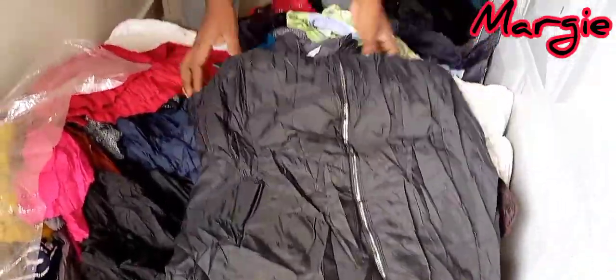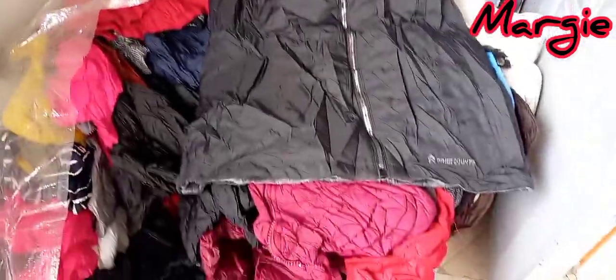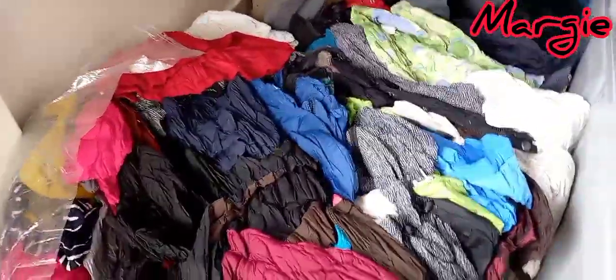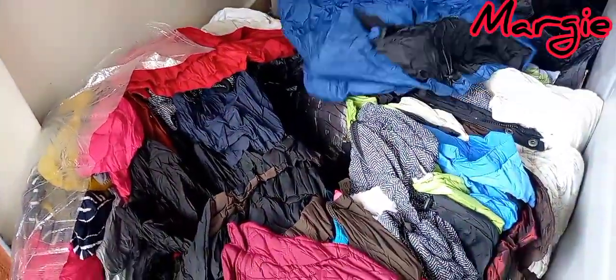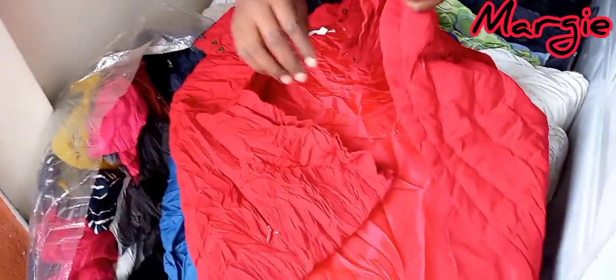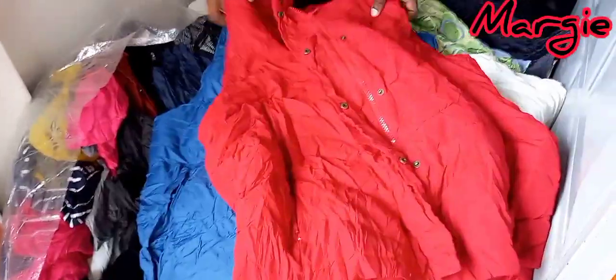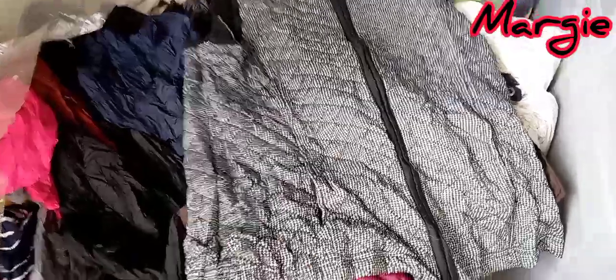You guys, let me tell you, I literally took like 5 or 6 jackets for myself, because I was like, these things are too cute, and you can style them in so many ways. You don't have to wear them when it's cold. I'm actually thinking I'm gonna do a video of how to style this particular jacket, because there are some people who see these jackets and they're like, how am I supposed to wear that jacket? I'm gonna show you. I think I'm gonna do a video on how to style this jacket.